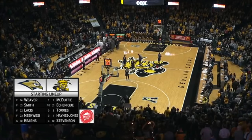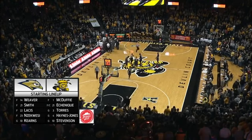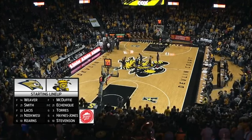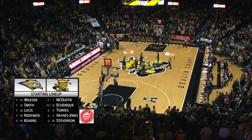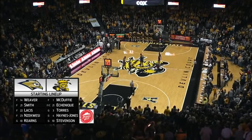Yeah, 6'8", 240-pound junior, averaging 15 points a game, 8 rebounds. He shoots a really high percentage, 54% from the field, and does a little bit of everything for Paul Mills and the Oral Roberts Golden Eagles.